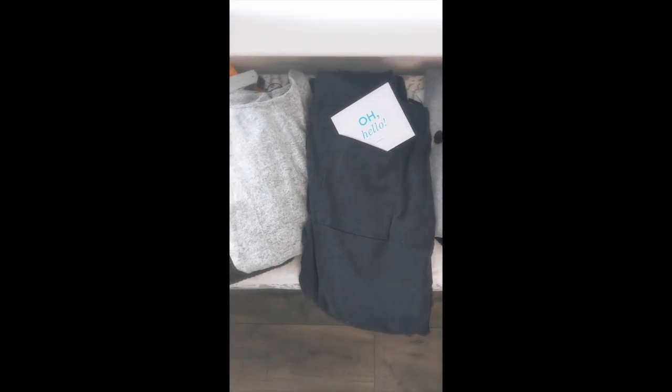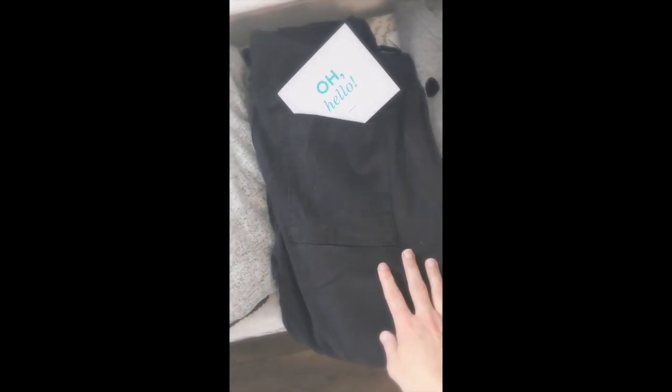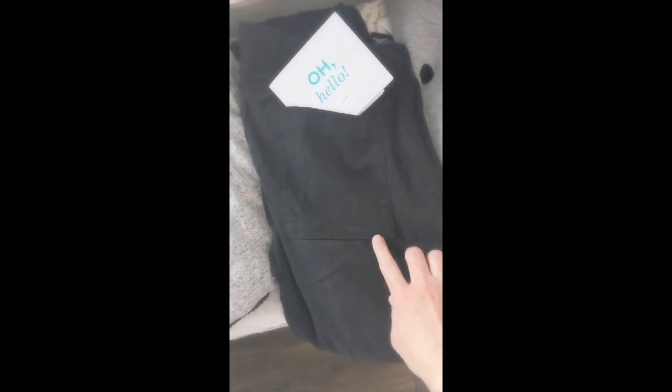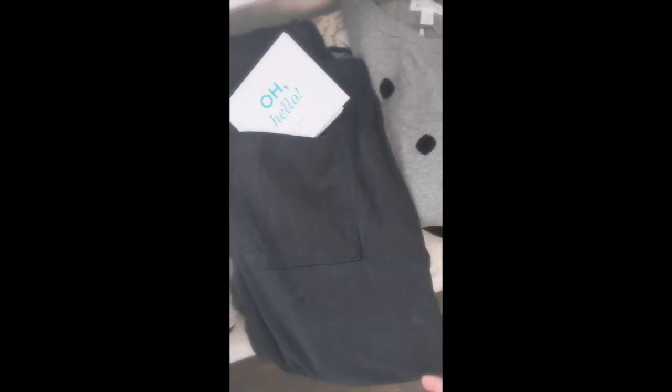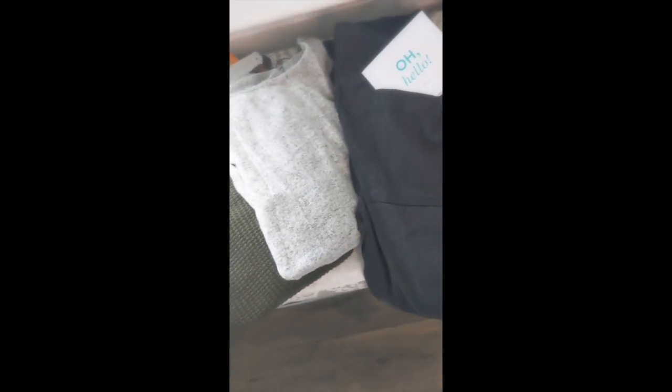This is what was in the box, starting with those joggers that actually have a much more substantial feel than I thought. It is not sweatpant material, so I'm excited to try those on, going all the way down the line from super casual, a chunky knit, this little polka dot guy, and this is the top that Kimberly said was going to be the dressy option for joggers. So I'm excited to try all this on for you guys. I will be right back.